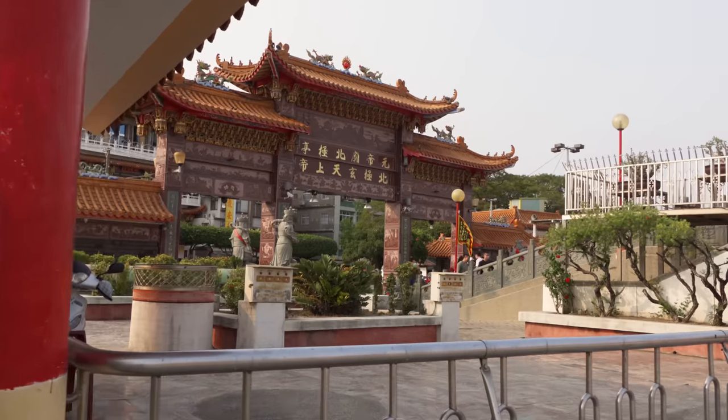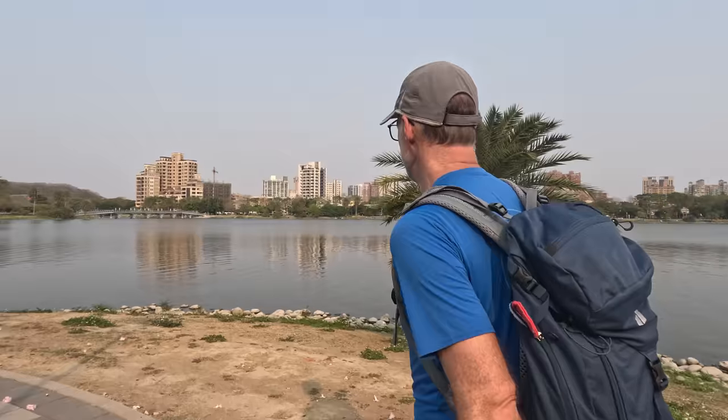We're gonna have to skip this temple because we are headed to the next one at the very top of the lake, and that is where we're headed to now. They shut in 50 minutes, and we really want to see it.